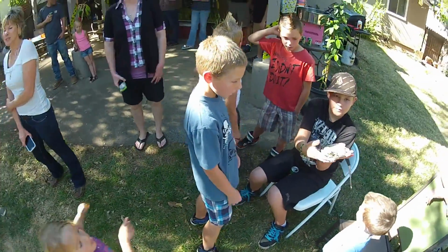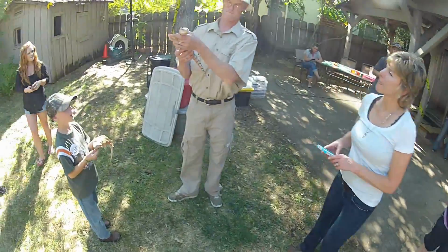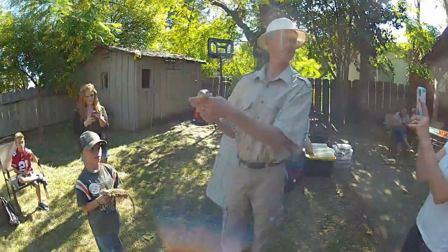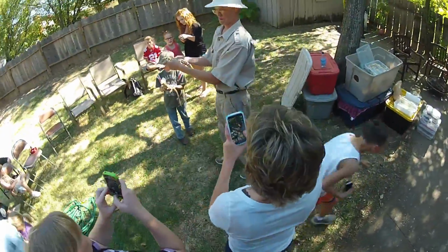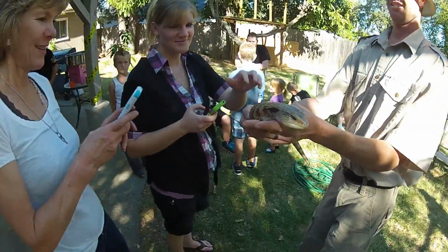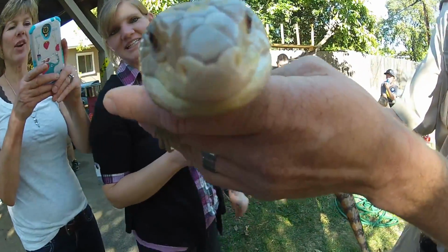Okay, guys, listen up. A skink. Australia as well, and he's also an omnivore. Alan, you're like right in the way. Skink. Feels kind of rough.